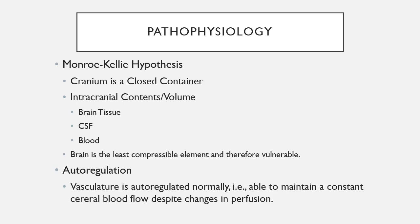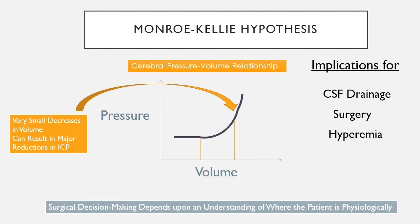If the volume of brain increases due to edema and there is no reduction in blood volume or CSF, the pressure will eventually increase. If CSF outflow is obstructed and accumulates in the ventricles, the pressure will also increase. If a mass lesion displaces any elements, pressure will increase. The relationship of intracranial content, volume, and pressure is represented above.